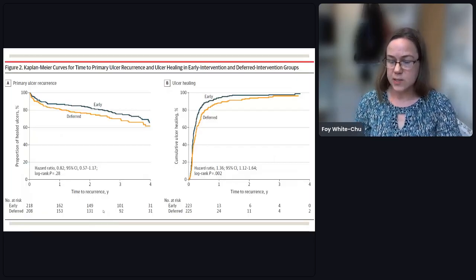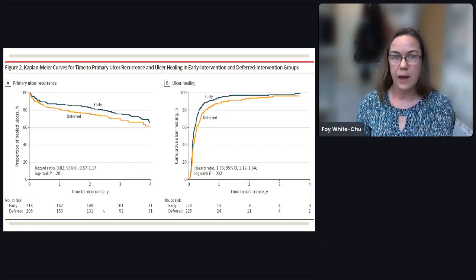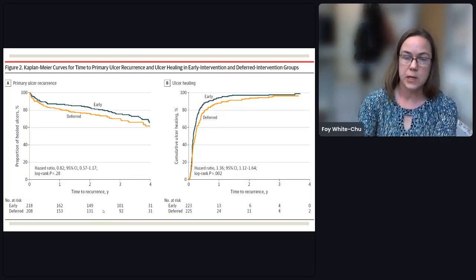So this study was a 2018 study where they looked at the EVRA ablation trial. They found that ulcer healing was shorter if you got to them early. So patients are presenting to clinic. On average, the venous leg ulcer was there for about 3 months, both groups, either the early intervention group or the deferred group.